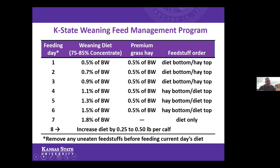By day three, we are increasing that up to 0.9. The hay remains constant. We leave the diet on the bottom, the hay on top. And then at about day 4 or 5, depending on the performance of the calves, we'll begin to switch that up. We still continue to increase the amount of concentrate or ration that we're delivering, but we're going to put the hay on the bottom and the diet on the top for the remainder of this.